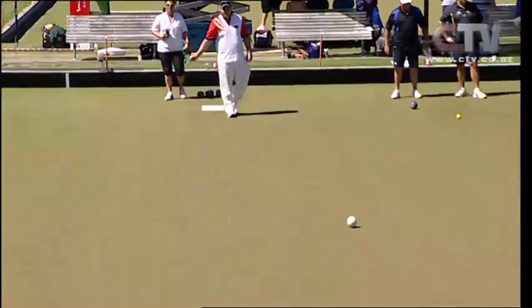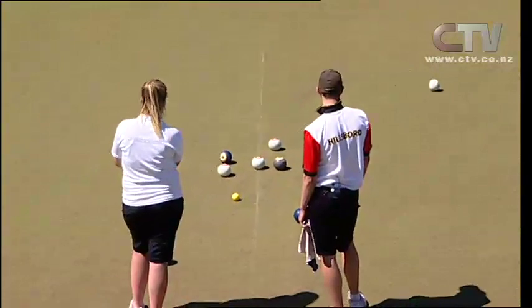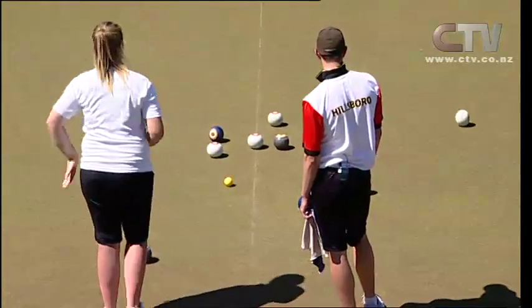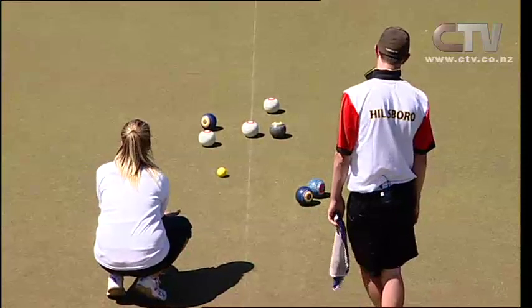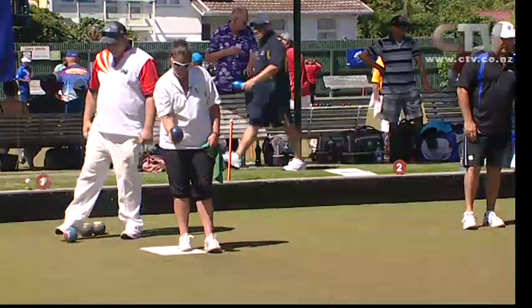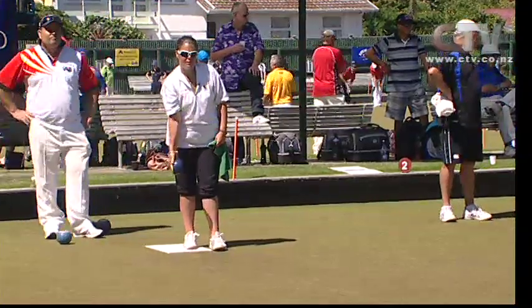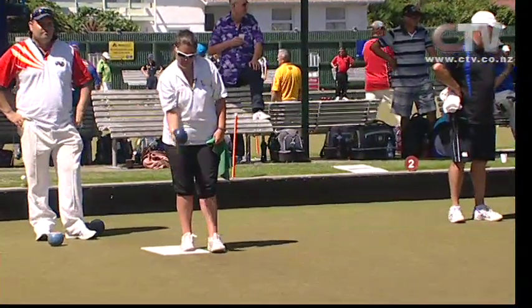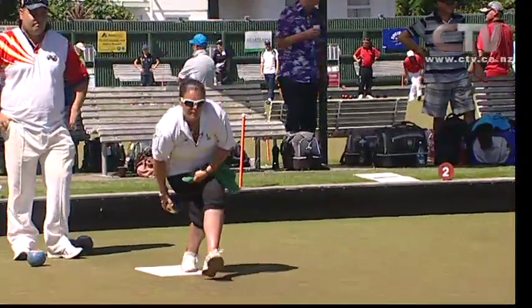Jordan King. White bowls, red disc. Lighter this time. You're hoping it'll turn a little bit more for him. Oh, weight was awesome. Yeah, beat your last end. Weight's pretty good. It was just a fraction wide. So Angela really needs to help the team here now. She's got to get one in there. She'll know that.